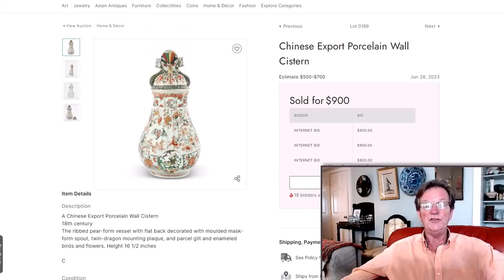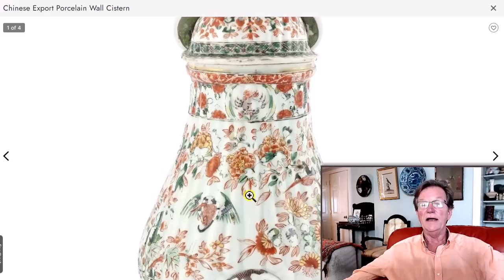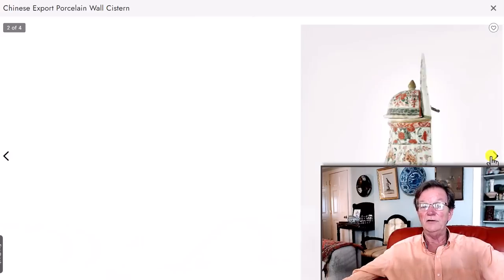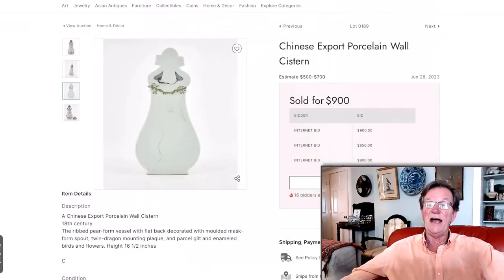And this was something that went through Doyle's this week, and it went through as a relative bargain. So this is a very nice Kangxi period famille verte or Wucai cistern. It's missing its lower dish, but it's a big one. This thing is 16 inches tall. This was a very large example, and it was quite nice. It looked to be in fairly good condition. The spout was missing, but they often are missing spouts. Often they were given metal spouts on these things. Looks like it's been pulled out. But that's the way it is. It's got an old line down the back, but really nice example. And it sold for just $900 plus premium. I think that was a very, very good buy.